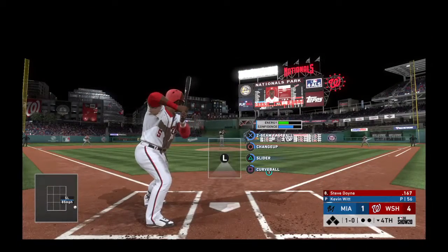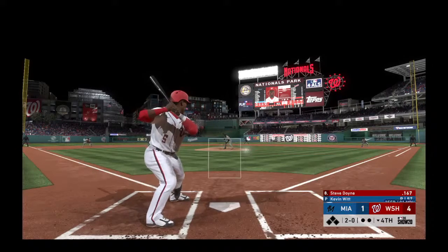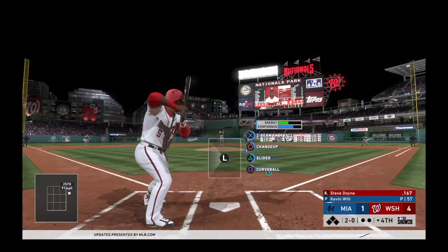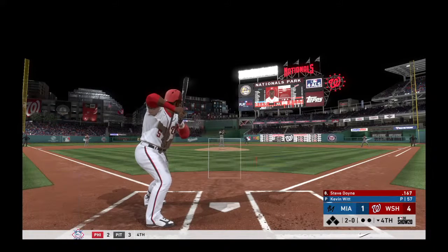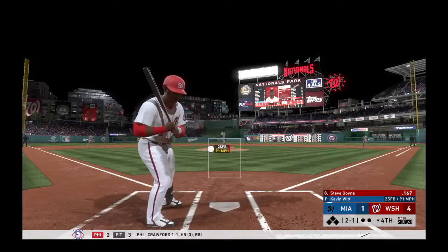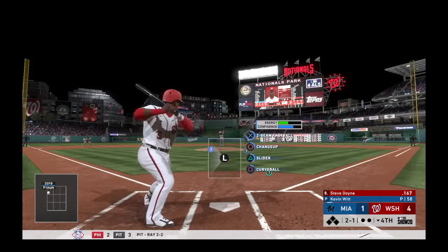4 runs through 3 innings. It's about time to get that pitch count down, or he won't be out here very long. And maybe a little frustrated on the mound here as the fastball misses for ball 2 now. It's one thing to get hit around, but it's far worse when you're getting yourself into trouble by not throwing strikes.